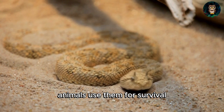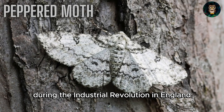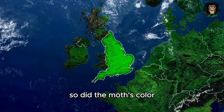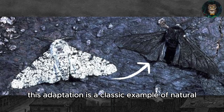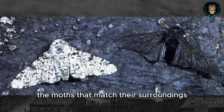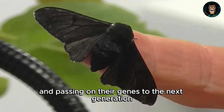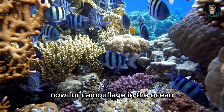Animals use them for survival. Take the story of the peppered moth during the Industrial Revolution in England. As the environment changed, so did the moth's color, adapting to the soot-covered trees and escaping predators. This adaptation is a classic example of natural selection in action. The moths that matched their surroundings had a better chance of surviving and passing on their genes to the next generation. Now for camouflage in the ocean.